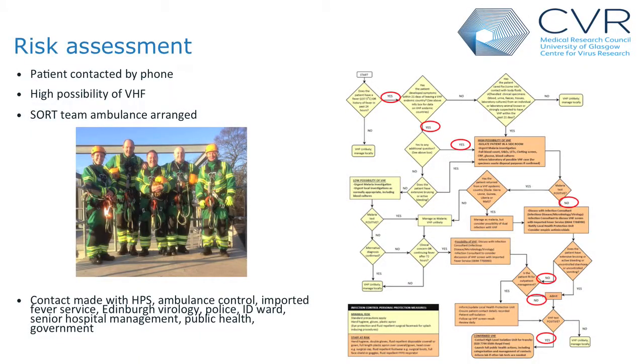This was the algorithm, obviously, that you're probably fairly familiar with, and she scored as high possibility of VHF on that. I have to say that I didn't do a malaria test before I phoned Mike Jacobs, because when I saw her, I thought this woman's got Ebola virus, but the malaria test was subsequently negative.